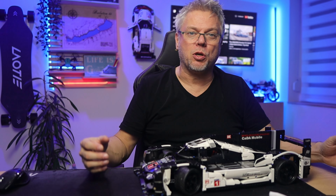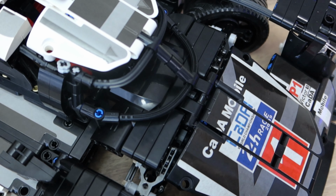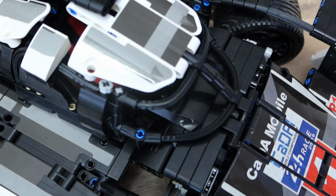Okay, but how did the model turn out? I think it's pretty good. They paid attention to many small details during the design. The shape faithfully follows the details of the original car. Of course, it's not exactly the same since we're talking about a car assembled from building blocks here.